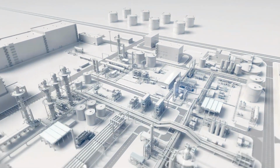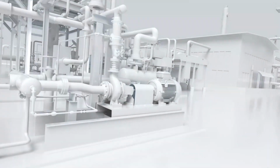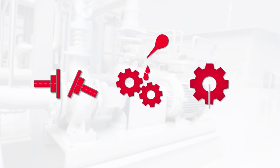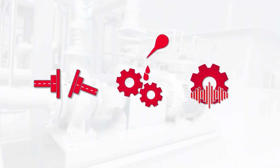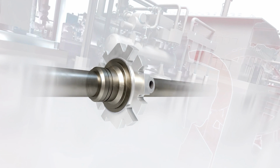In the world of industrial operations, reliability is the heartbeat of productivity, but every plant faces its challenges. Misalignment, lubrication issues, and vibration are just a few problems that can lead to equipment failures, often impacting or indicated by mechanical seals, the critical components underpinning your operations reliability.